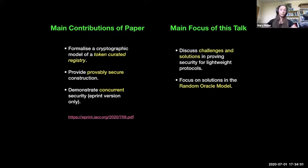We provided a provably secure construction, and we also demonstrated concurrent security, only in the print version though, not in the journal version. The main focus of this talk is going to be slightly different from the main focus of the paper. In particular, I'm going to be discussing some challenges and solutions that we came across while trying to get provable security. These are no doubt challenges that lots of people have come across and come up with lots of solutions to before, but nonetheless, it caused us such a headache that it's something I wanted to talk about and maybe enlighten people.